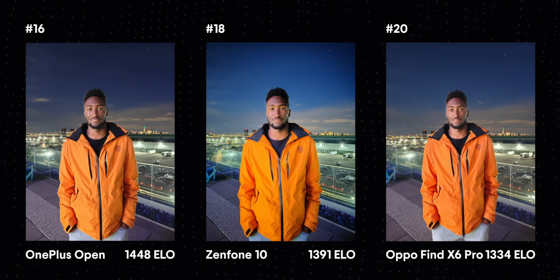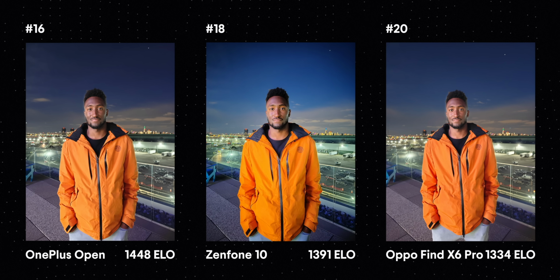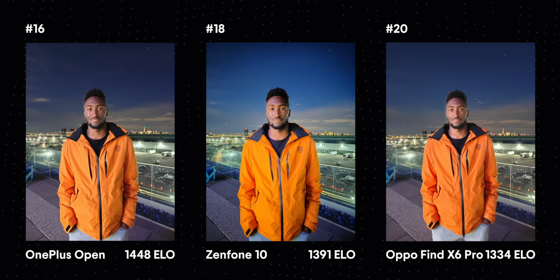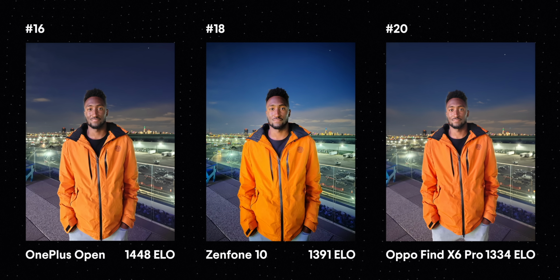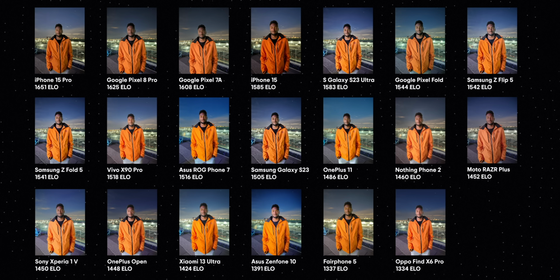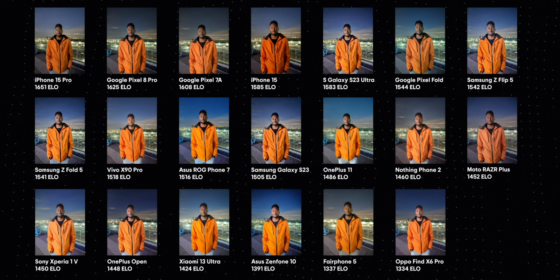And I honestly think the OnePlus Open not only made me brighter, but then it also identified the sky and made the sky darker, which just then starts to look ridiculous. I mean, real life looked nothing like this. So here are all the nighttime photos and their ELO ratings. Pause it if you need it. And now we can move to the last but not least category, portrait mode.